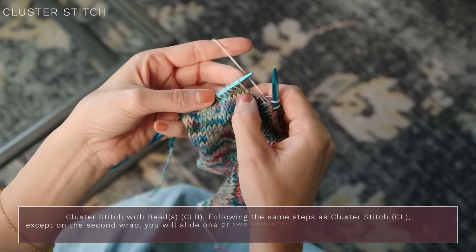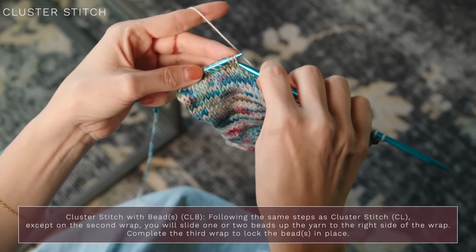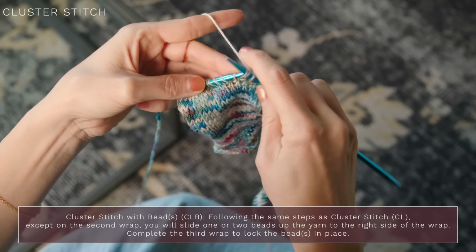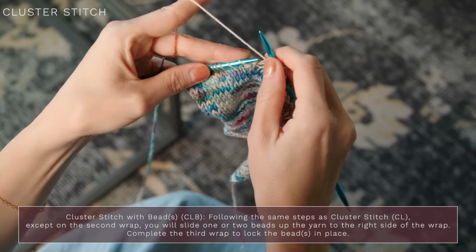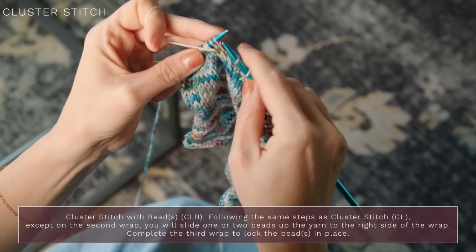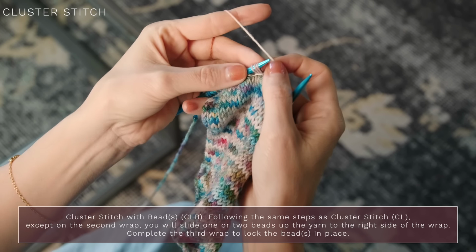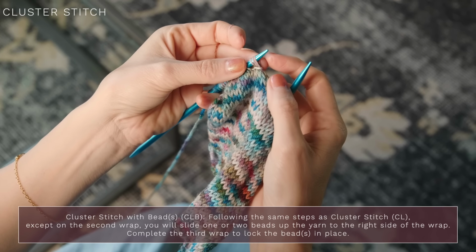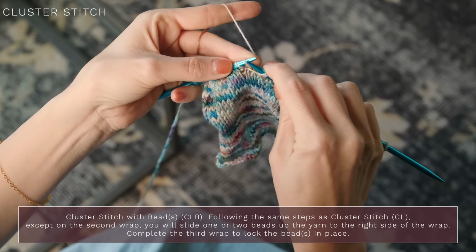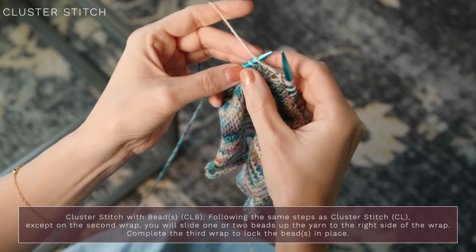So if you want to do a cluster where you add beads, we're going to start the same way by sliding 3 stitches onto our right needle. 1, 2, 3, bringing our yarn to the front and then sliding those 3 stitches back to the left needle, wrap around the front for wrap number 1, and then to the back. Slide those 3 stitches back to your right needle, 1, 2, 3, yarn to the front. So this is our 2nd wrap.